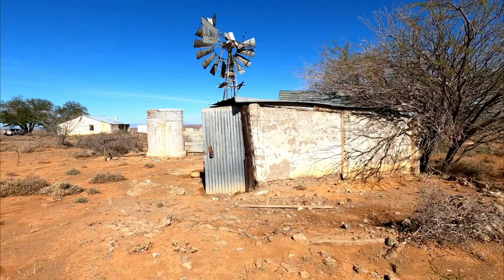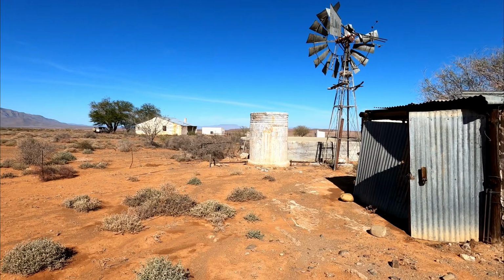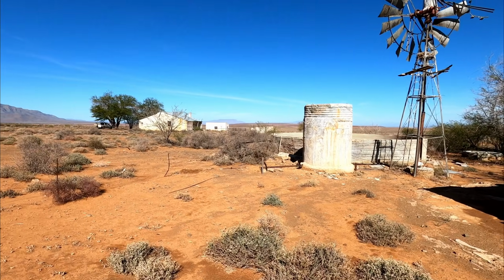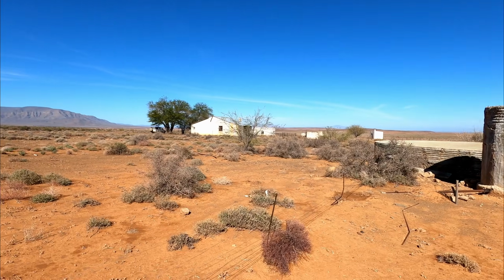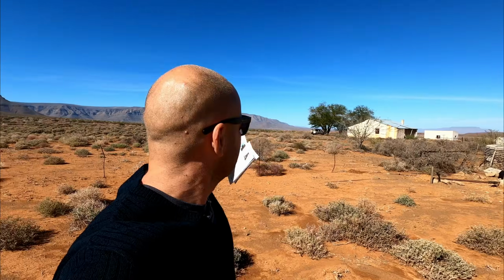These old abandoned homesteads all over the park. They're pretty beautiful. I mean, they're well suited to the surrounding environment. It just makes you think that somebody once upon a time tried to make a living here. Obviously did not succeed. Anyway, let's talk accommodation.